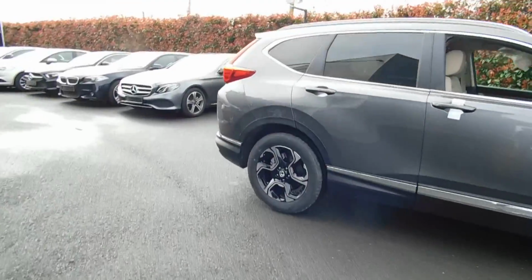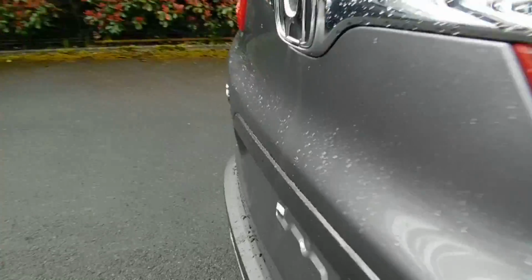While we're at it, let's have a look in the boot. So CRV boots are always big.